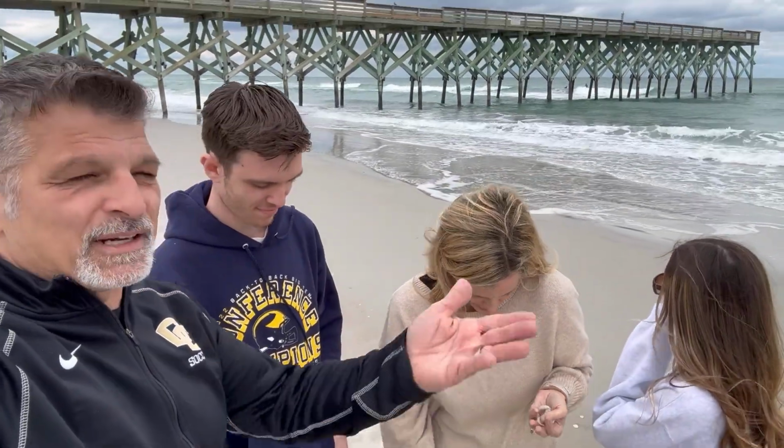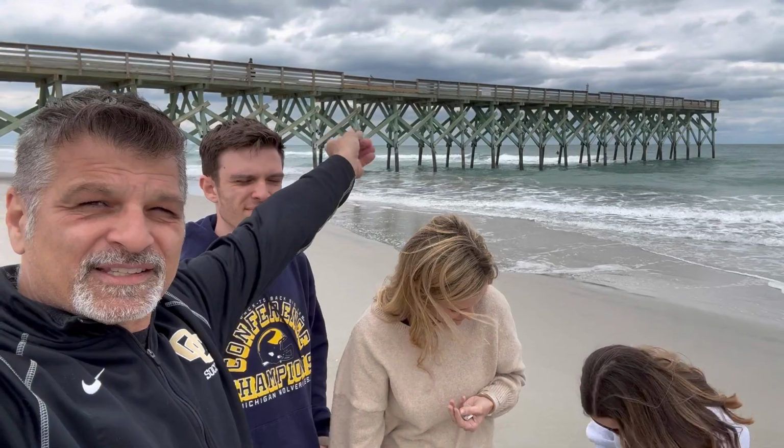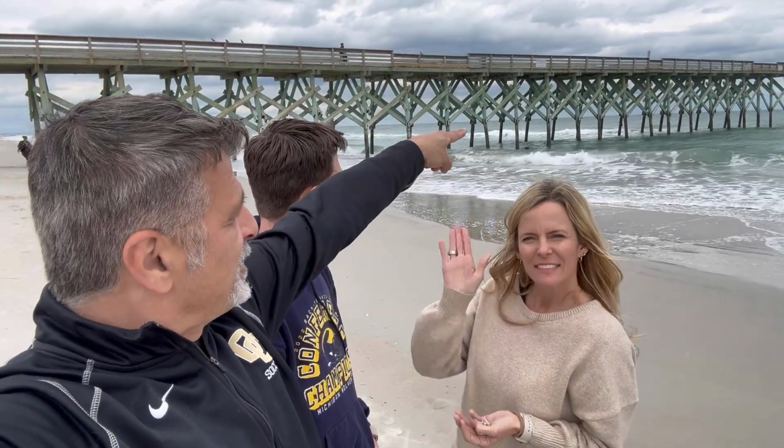That's very cool. Wrightsville Beach, by the way, is an Outer Banks filming location right here, where they jumped off the pier when they were being chased.